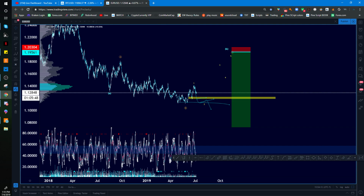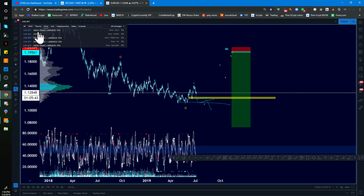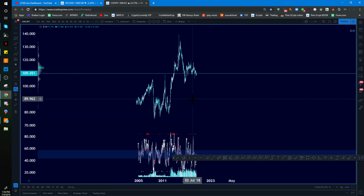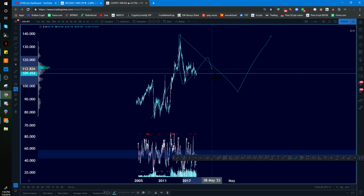Let's look at the last one now. CHF. That looks bearish as hell. Now this just looks super complex. Just looking at this. A, B, C. Flats are your best friend. So this is A of some sort. This could be B. This could be C.